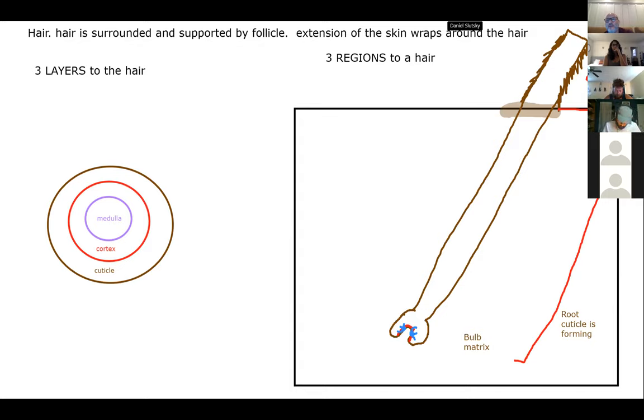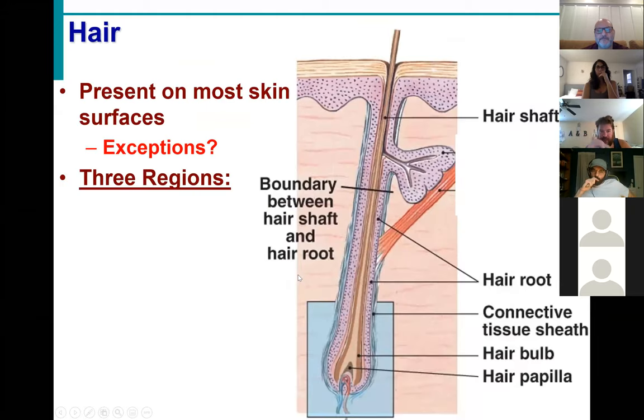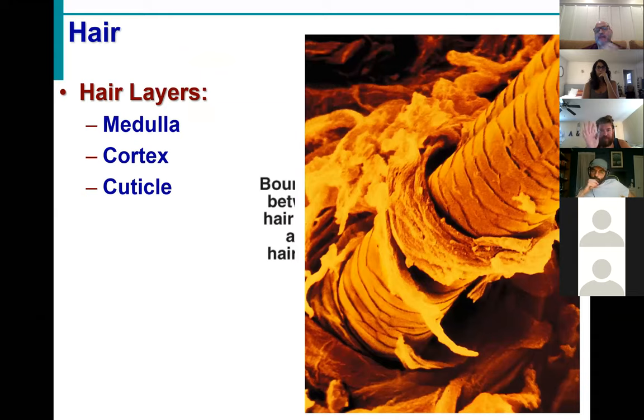But there's one more thing I need to draw on this picture over here. No, Professor, I did have a question. Oh yeah, go ahead. So you're saying the cuticle is like the hardened, keratinized, dead, and then the medulla is the soft inner. Obviously that's still keratinized cells, dead, and everything. Yes. Just softer. You are correct. The hair is made up of keratinocytes. So the medulla, the cortex, and the cuticle are all made up of keratinocytes.